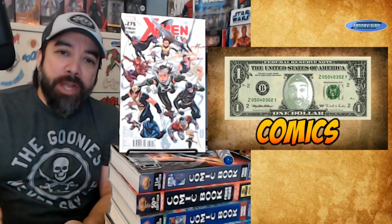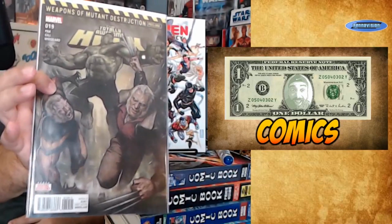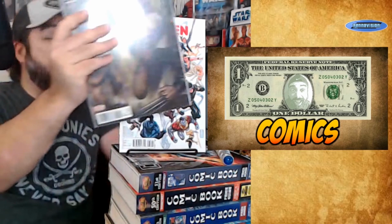Old spec. You guys remember Weapon H? Everybody hunting Weapon H? So, Totally Awesome Hulk 19 was starting that Weapon H storyline, and this used to be a pricey book, so for $1, I don't think it's worth much of anything anymore, but still, for nostalgia's sake, I just figured I would put it in the pile and keep moving. I think I only spent like 25, 30 bucks at the entire show, picking up like 25, 30 books, so I didn't want to overbuy, but also didn't want to not bring anything home, so sometimes you just throw stuff in the pile just for giggles.